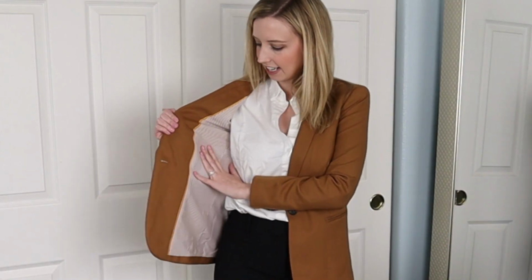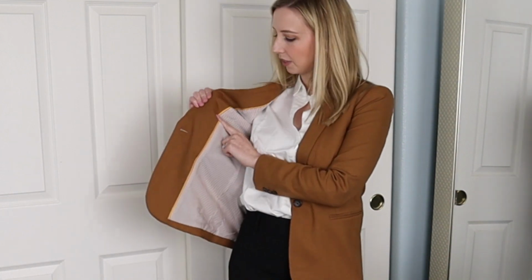I just noticed the lining, it has sort of the same stripe colored along with this pop of mustard yellow that's really in right now too. I really like this blazer. You could dress it down with jeans just as easily. That's what I love about blazers, is you can wear them pretty much with anything at any time. So yeah, no, I really like this.